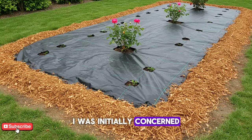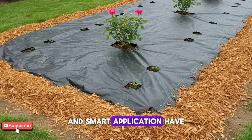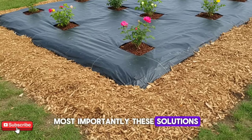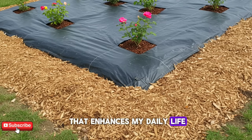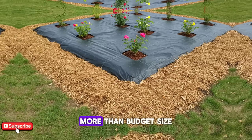I was initially concerned that Dollar Tree items might not withstand outdoor conditions. But proper preparation and smart application have created garden features that rival much more expensive alternatives. Most importantly, these solutions solved real problems while creating genuine beauty that enhances my daily life and gardening enjoyment. These aren't just money-saving tips. They're proof that creativity and knowledge matter more than budget size.